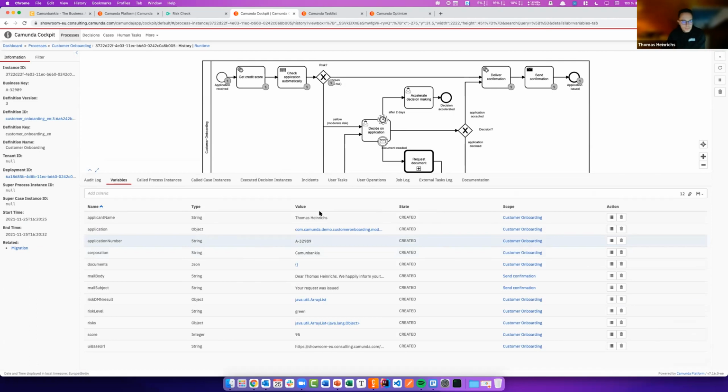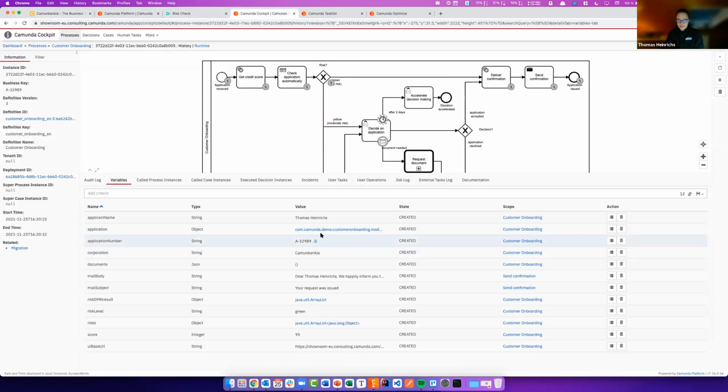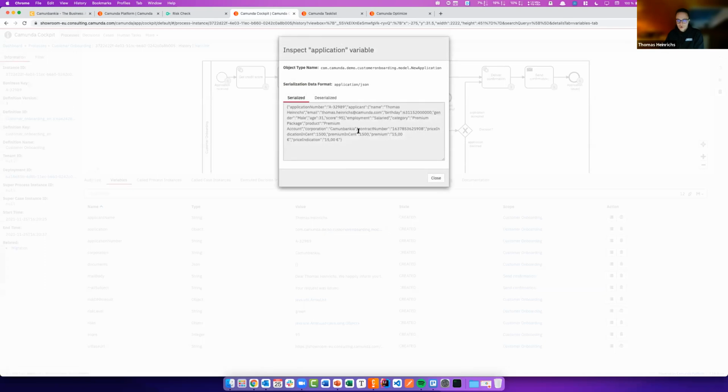As you see, the applicant name, it was me. So this was the instance we have started previously, it was Thomas. I can see the application number, which should match my application number right here. So in case the customer has any questions, we can identify the process instance by such kind of business key. And I also have an insight into those complex objects, which contains my email address, my birth date, and so forth. Great.